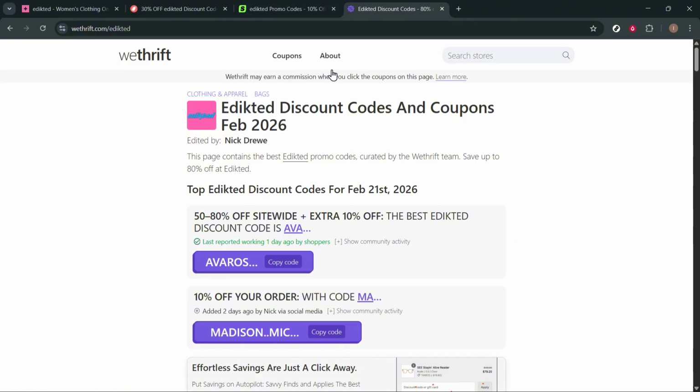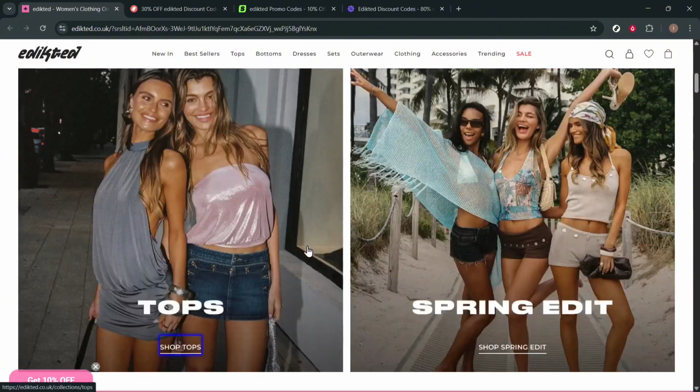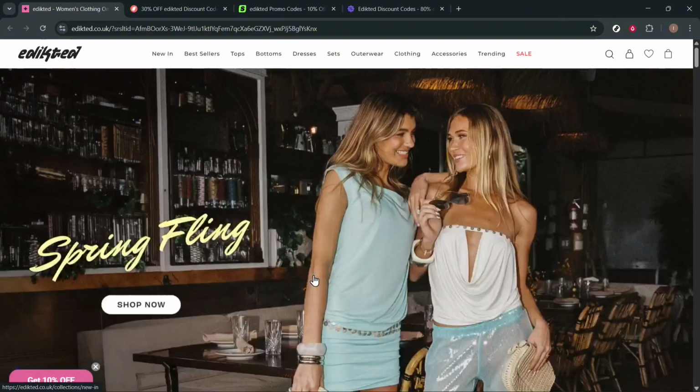So to be able to copy the codes from here, simply click on this copy code button for that specific offer that you want to avail, and then head back to Edikted and go ahead and check out some items, and then enter the code into the discount code section on the checkout page.